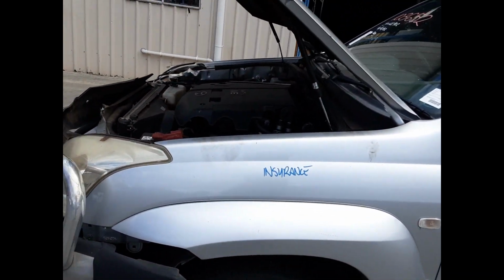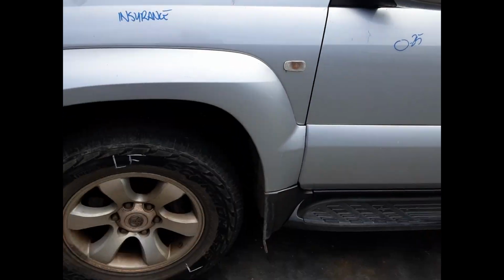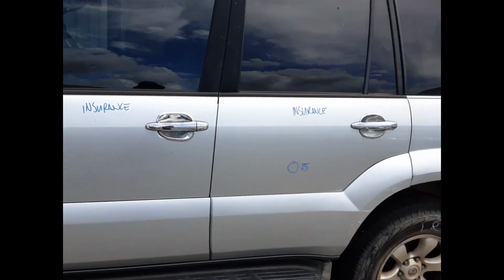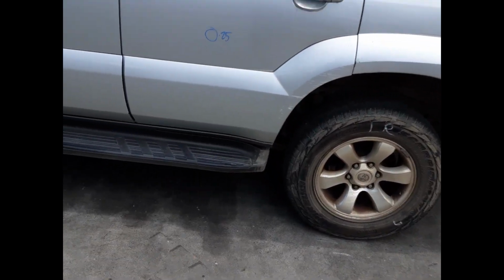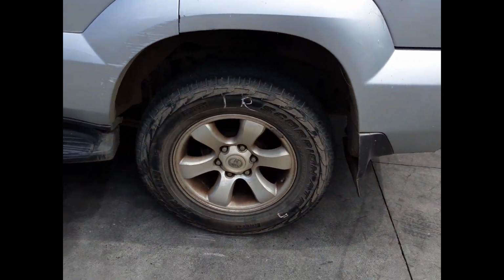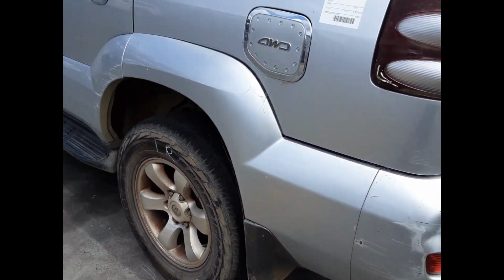Left guard appears to have no damage. Left power door mirror in chrome. Left front 17-inch factory alloy mag with a good tyre. Left front door has one small dent. Left rear door has one small dent. We have a pair of factory side steps with door bolts and brackets. Left rear 17-inch factory alloy mag with a good tyre.